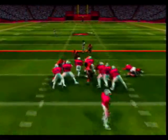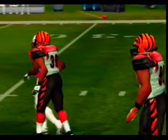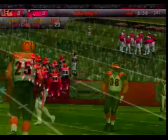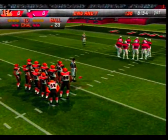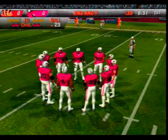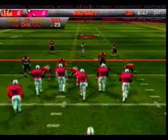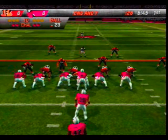Cincinnati using three linebackers. Taylor is there for the tackle. Running the ball consistently is a first step in creating a balanced attack. Second and seven. Ball on the 23-yard line. We're talking about Brian. Watch the man.